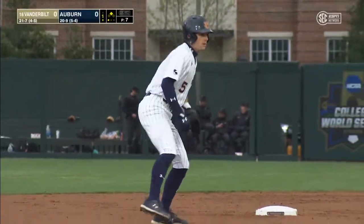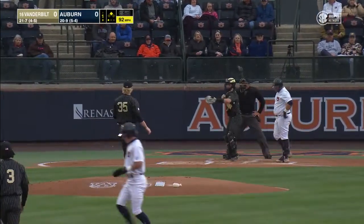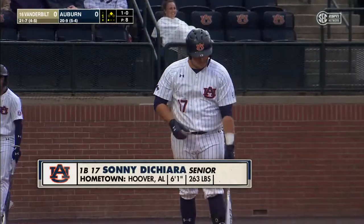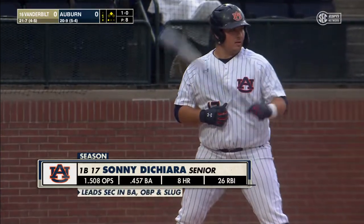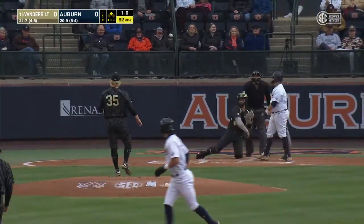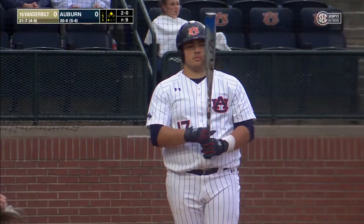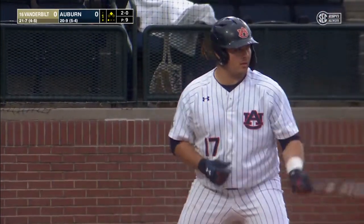Well, he's tied with his teammate, Sonny DeShera, who's stepping into the batter's box with 12 doubles. DeShera, out of Hoover, Alabama, played his first few seasons up in Birmingham at Samford. Has come to Auburn and has taken the SEC by storm. And looked up last weekend, he was walked quite a few times in that LSU series. 5 walks in just game 1 and game 2.